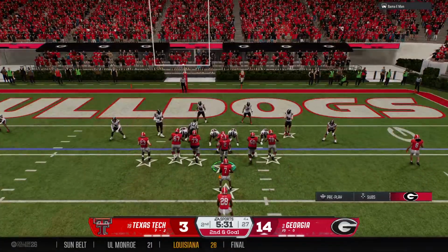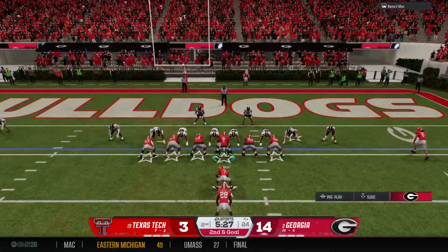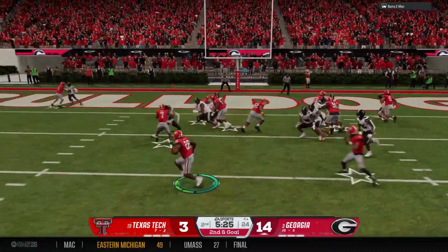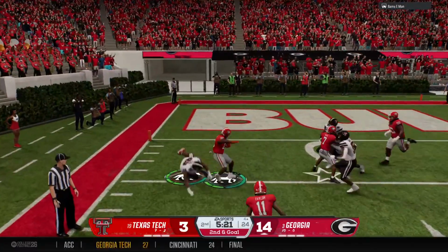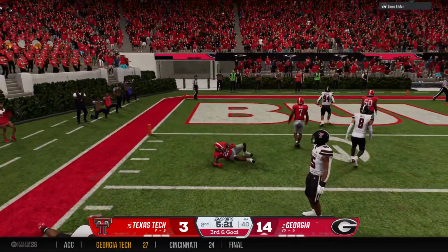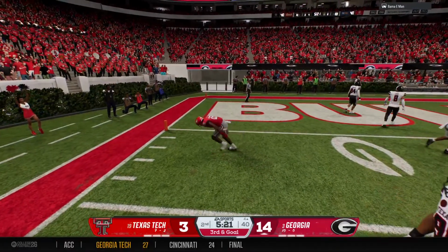They've pushed it ahead to the 4. They'll try to cash in on second and goal. Might be changing the route. They'll run it left, looking for the end zone here. And he gets it back to the field. No gain on the play.